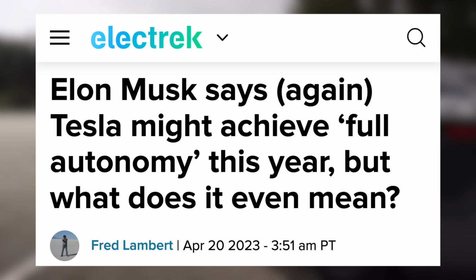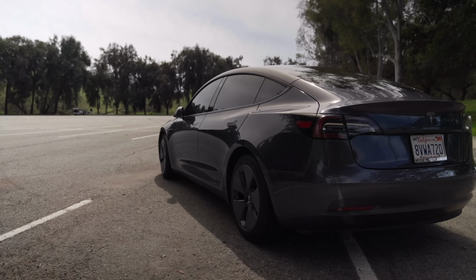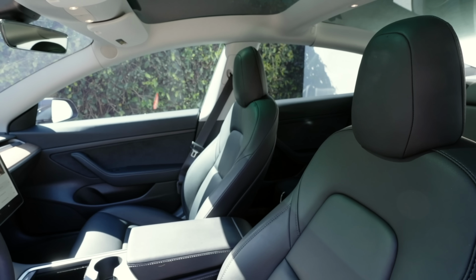I think a major reason for this is first off the $15,000 price tag for this package that still requires constant supervision. Then it could be the fact that Elon has made a pattern of promising full autonomy this year for the past few years without fail. Many Tesla owners likely just don't believe any of it anymore when it relates to FSD, even as Tesla is making huge improvements to the system.